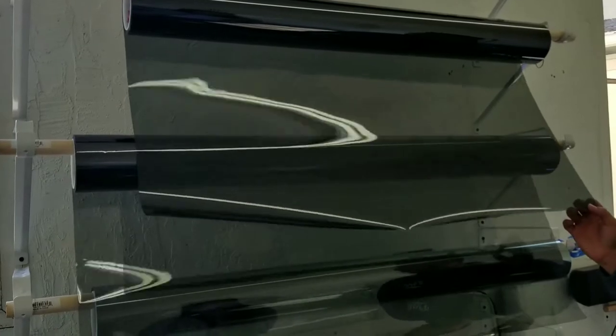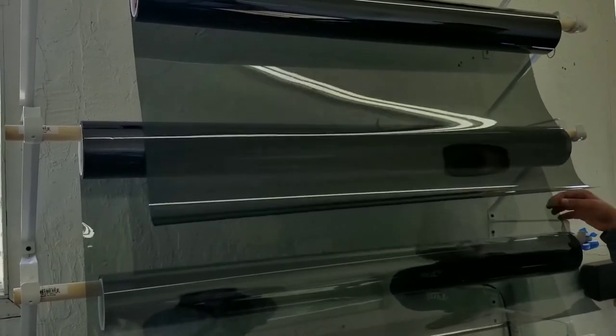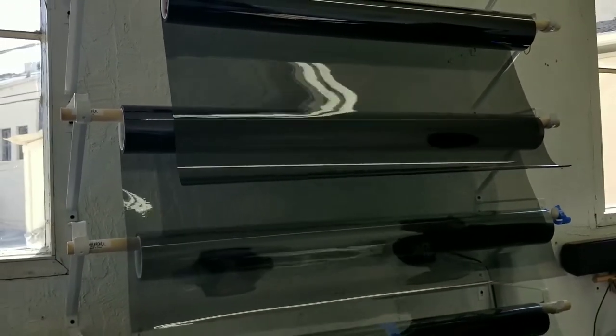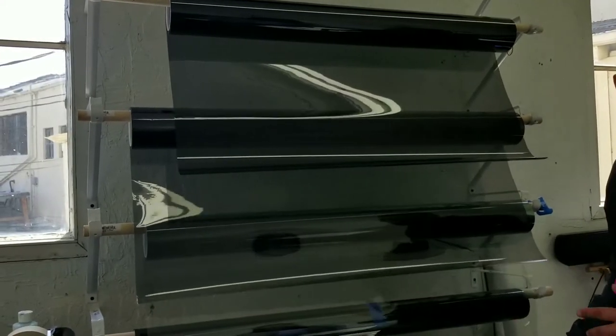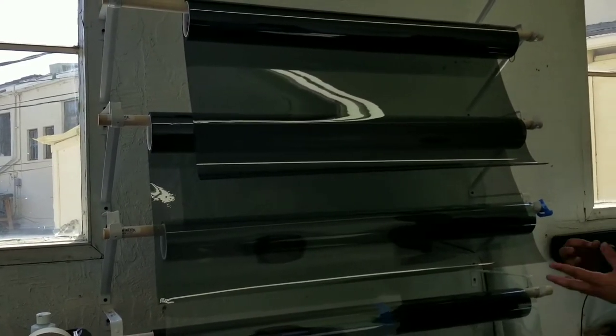I strongly advise a lot of people to use this on the two front windows, either the 35 or the 50. And that's just because the 70 tends to be too light. Your glass that's on the vehicle is manufactured at 70% already. So you're just adding another 70, which makes it maybe around 60 to 65% on the glass, okay?